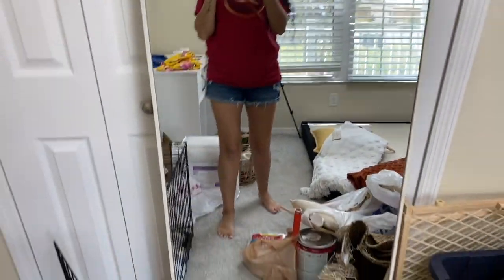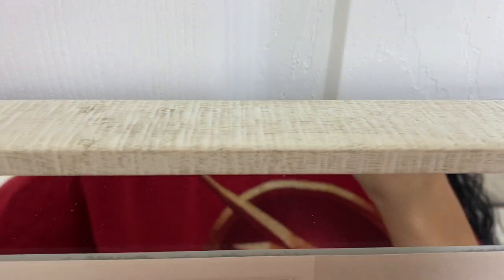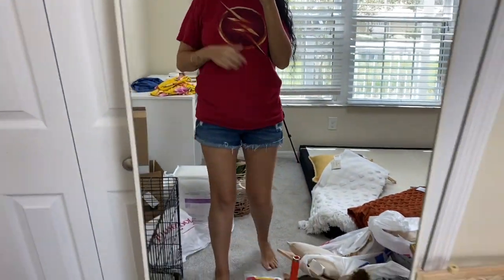It's a pretty decent size mirror. I pretty much like it because the detail of it is exactly what I was going for in my room. So I thought it was a good deal and I needed to get it. So I got this new mirror.